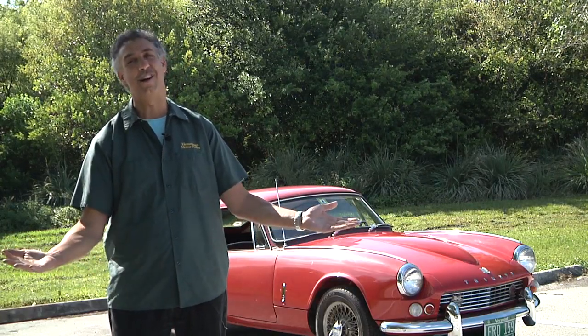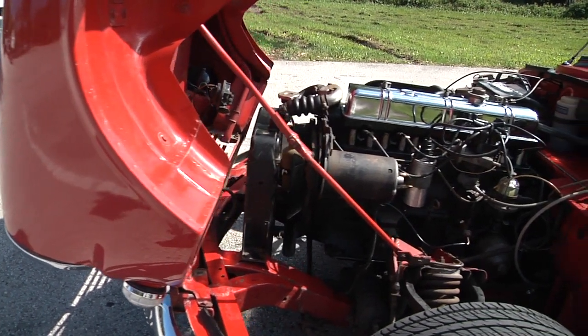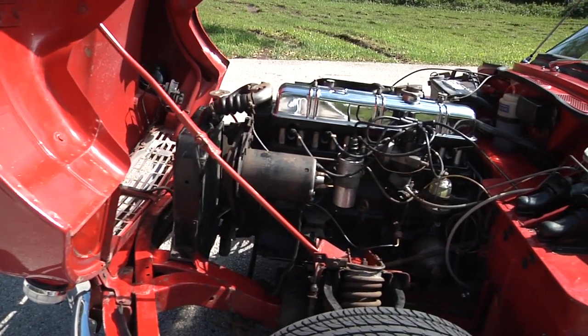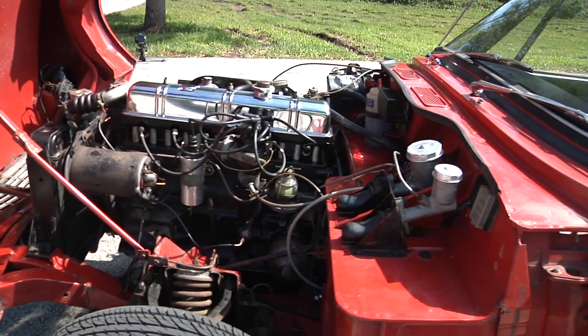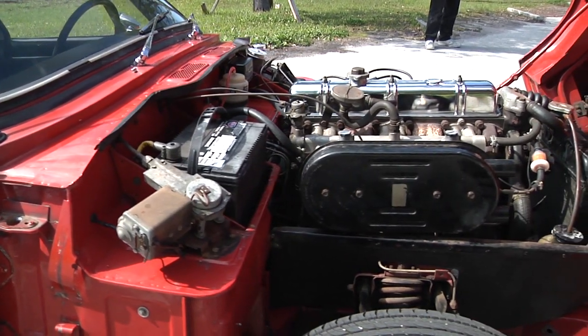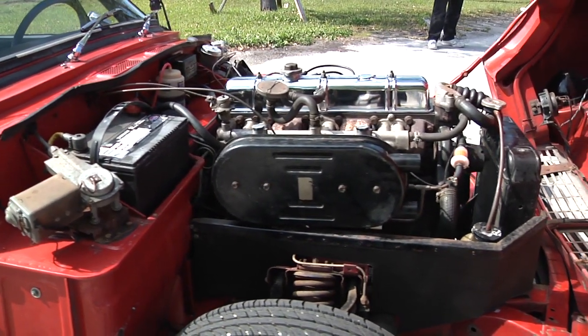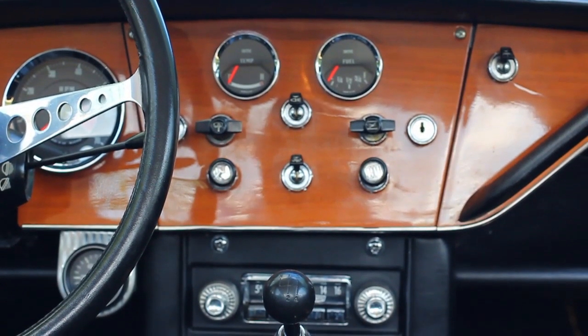If there's any rust spots, you want to take care of them right away. And let's face it, it's a Triumph. It's going to rust no matter what you do to it. Just got to keep it clean and preserved, well oiled. And the key to the preservation is using it. Because when you don't use them and they sit, the seals dry up. And before you know it, rust forms on the inside of the mechanicals, and then you have all kinds of issues. But that doesn't mean that this car doesn't have its issues itself.